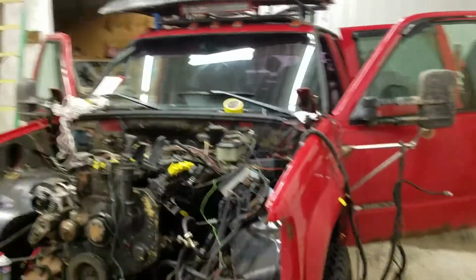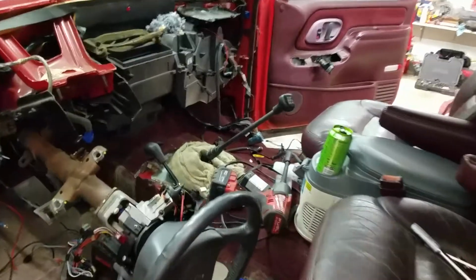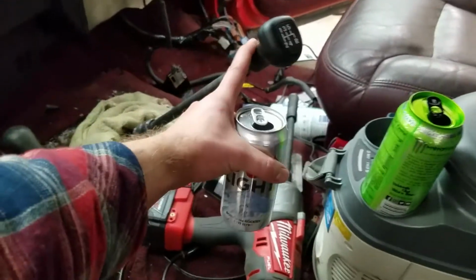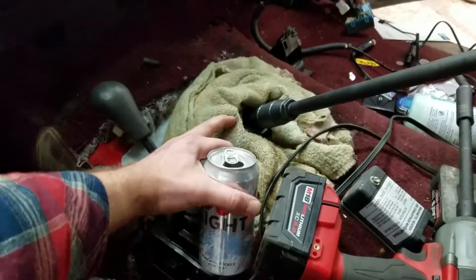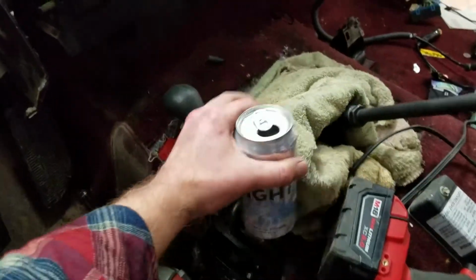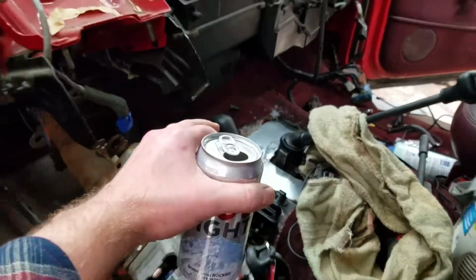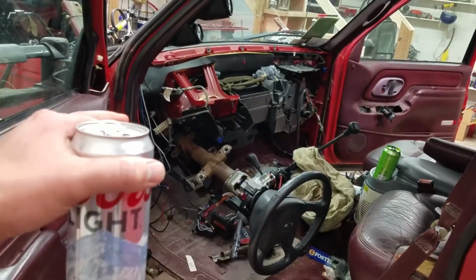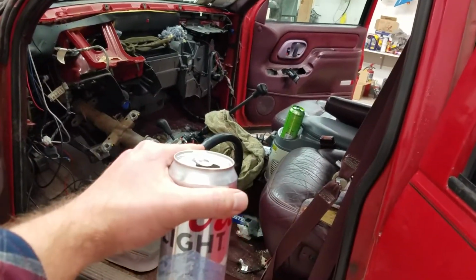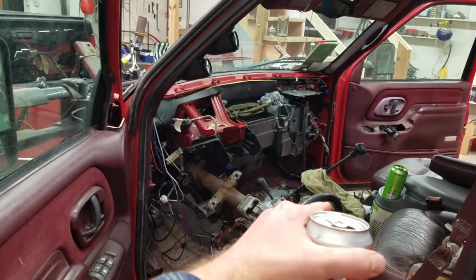Along with that, we also got an MV4500. So now we got a manual transmission in here. Don't worry about this hole in the floor. We'll fix that, don't worry. So now we got a Cummins swapped Chevy with an MV4500. What could go wrong, right? Bulletproof engine, bulletproof transmission.